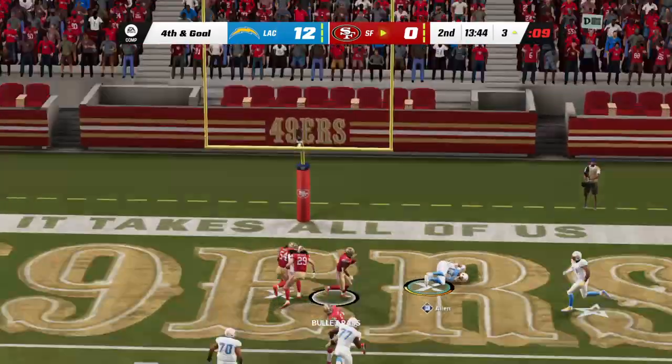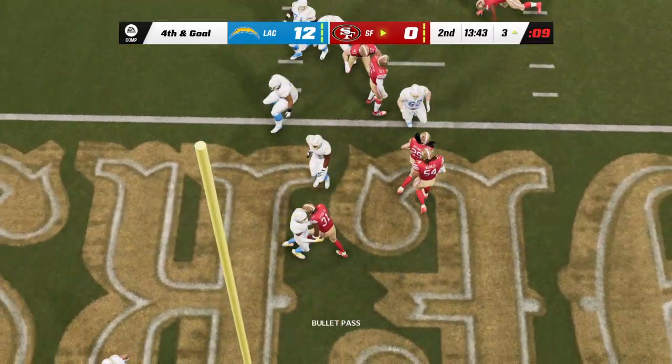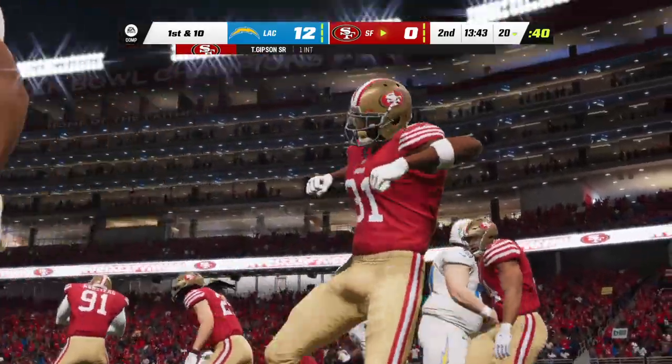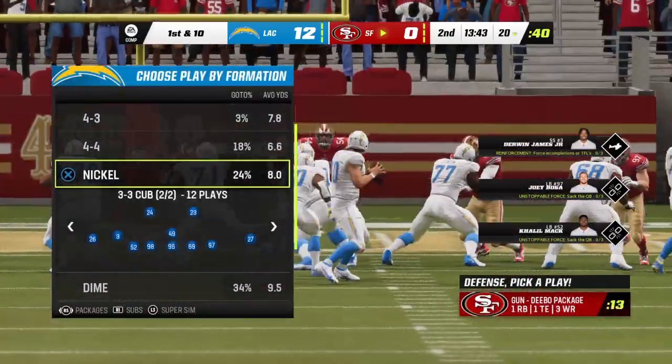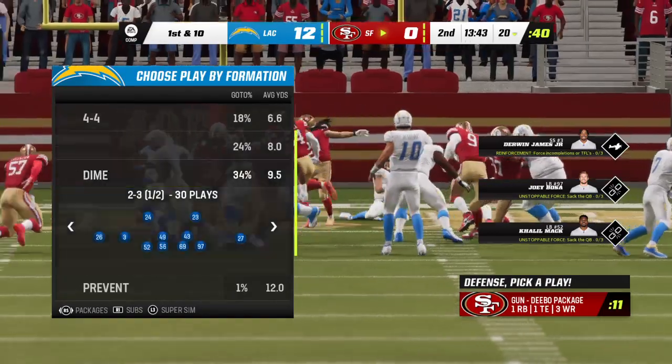Down, Herbert, and oh, it'll be intercepted. Picked off by Tashawn Gibson, and the 49ers are going to take possession here. It's a touchback, and they'll take over at the 20-yard line.